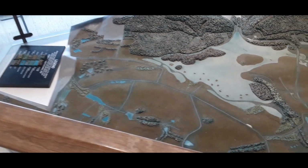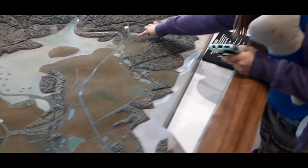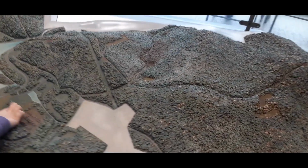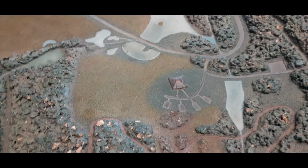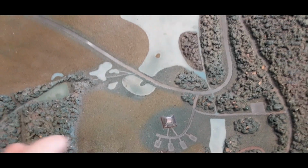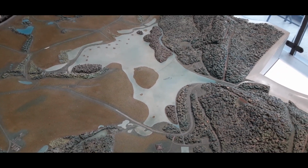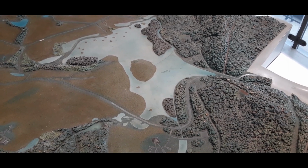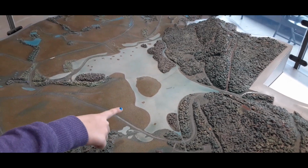Here's a nice map. A three-dimensional map somebody did. Let me get over here. So we're either right there or there. No, yeah, we're right there. You can see in relation to the scaled map. On this map, 1 inch equals 250 feet. There's all the water that the geese are at, like this pond.